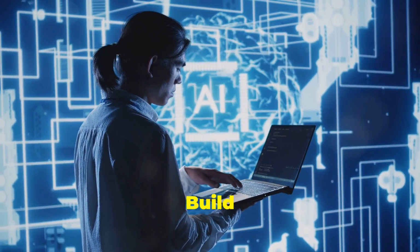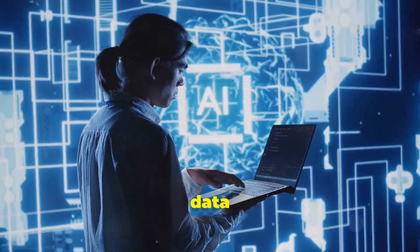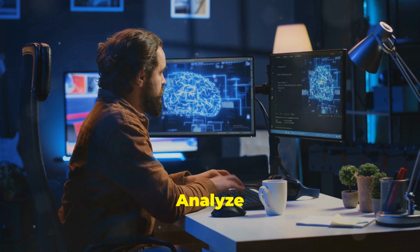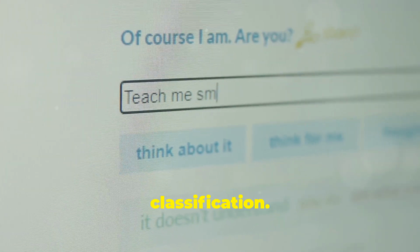Recommendation systems. Build a basic system that suggests products or content based on user preferences. This project is great for learning about data analysis and user personalization. Sentiment analysis. Analyze text data to determine the sentiment behind it. This project is ideal for understanding text mining and sentiment classification.